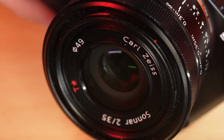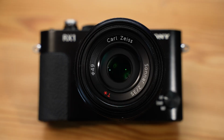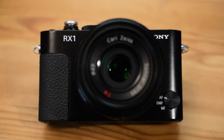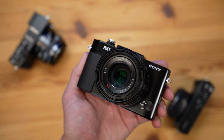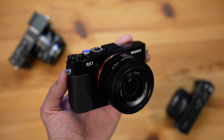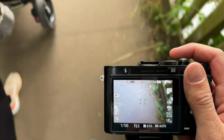Just to reiterate, I really do like the lens on this camera, and I think it's part of the reason why you might get this camera, because it's a Zeiss Sonnar f2 lens. And whilst we're on to more positives with the camera, the build quality is excellent. It's a really solid metal build, and it's one of those cameras that does make you want to just pick it up and use it over something like a smartphone.